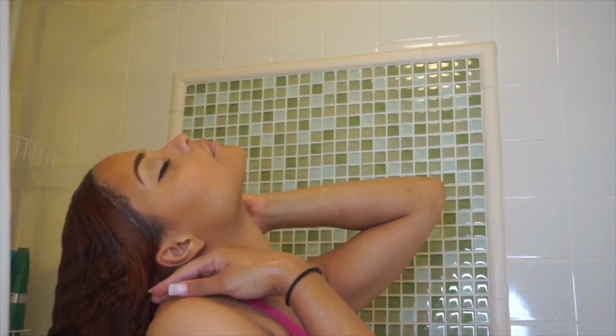So I am starting off with a nice little rinse just because my hair has stayed in the same place during the work week with all that product buildup. I just want to kind of loosen it up before I apply my exfoliating shampoo from Mielle Organics.